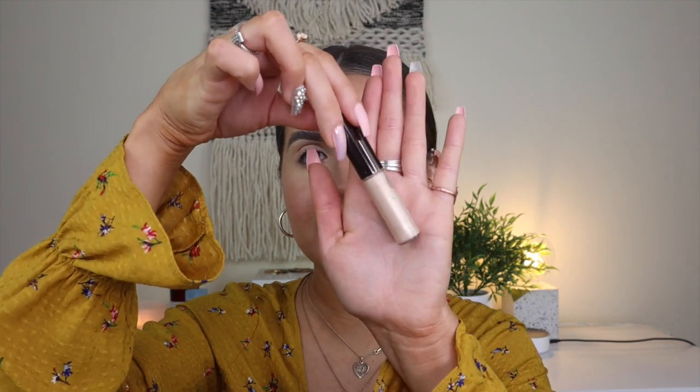So last but not least, for our cream products, I am going to take this Becca Shimmering Skin Perfector in the shade Moonstone, and this is just a little sample size of their Shimmering Skin Perfector, but I love this stuff. I use it all the time. I'm actually almost out, but it's just a really nice natural highlight, and I feel like the shade is super pretty.